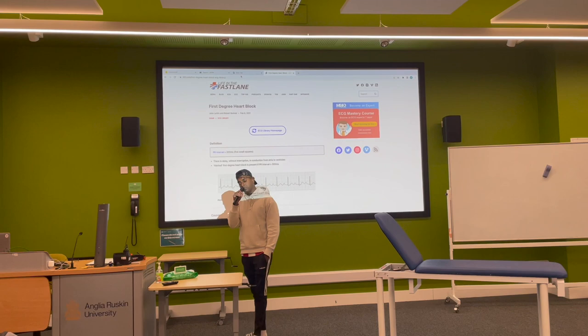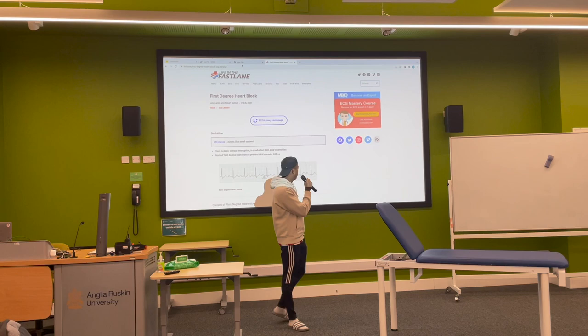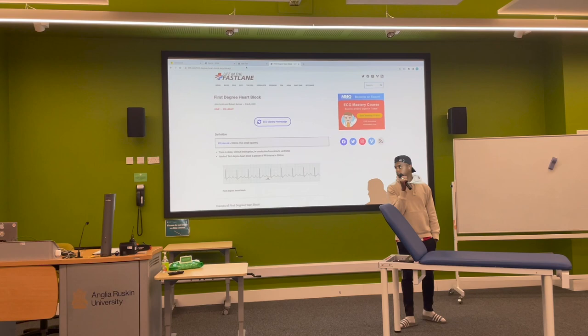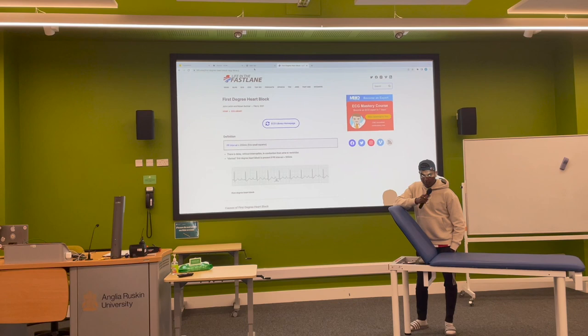So, a heart block, in general, is when some part of the electrical impulse is blocked. Now there's different degrees, like burns: first degree, second degree, third degree. There's different degrees of separation.